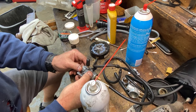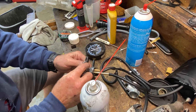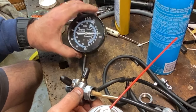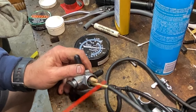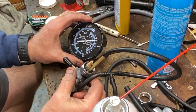I don't see it leaking anywhere, but it's holding at 3. Not sure. Turn it to the off position, pump it back up. That holds fine. Should be exactly the same thing in the on position or reserve if we were able to test that. Now it could be coming right back out the reserve here. I'm not really sure. I don't want to put any solvent on there because I got Loctite in there right now, but that wouldn't matter.